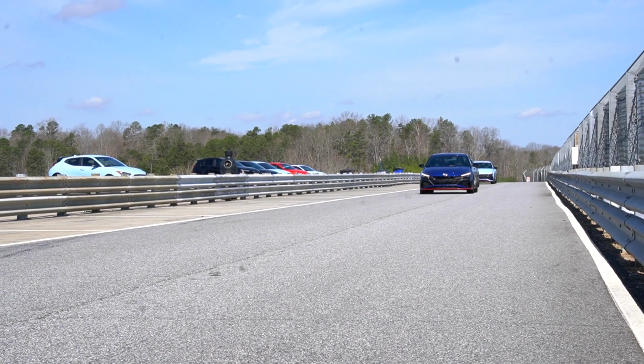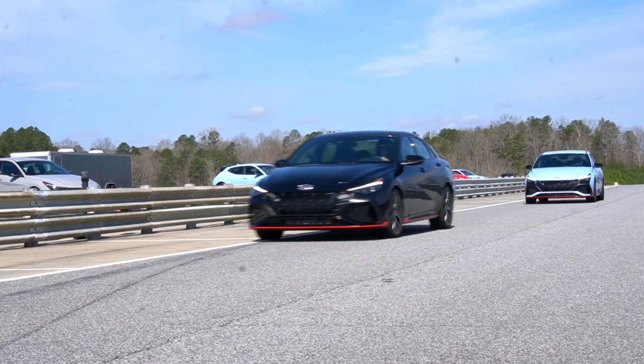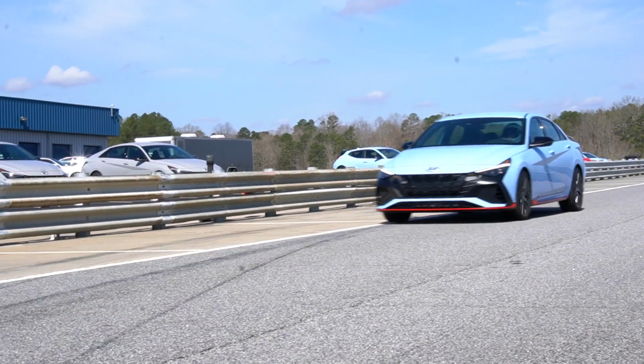This is the newest member of Hyundai's full power N brand. This is the Elantra N, and we're at Atlanta Motorsports Park to put this thing through its paces.